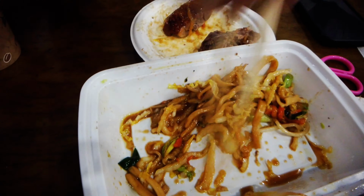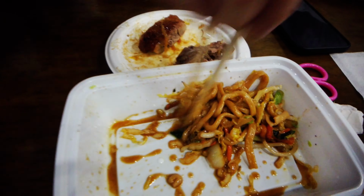Mm-hmm. It's so good. That's the reason why my boyfriend is here. He will eat it all. It's so delicious. It's so hard to explain, but it's so delicious. You know that it's so flavorful, because some noodles, when you eat it, you can see like exploding sauce, which is not how it should be.